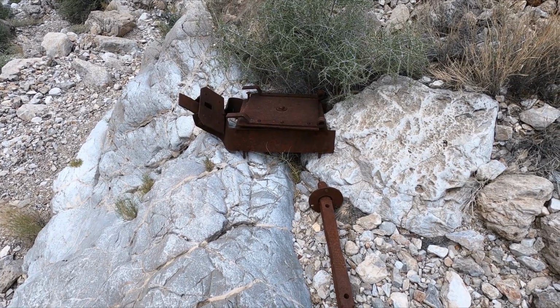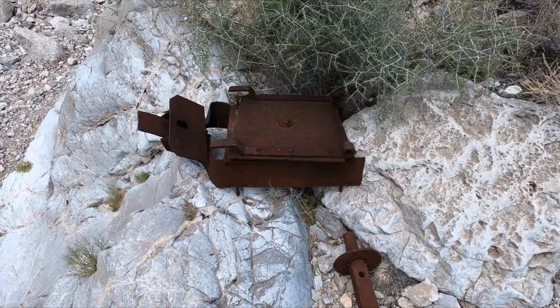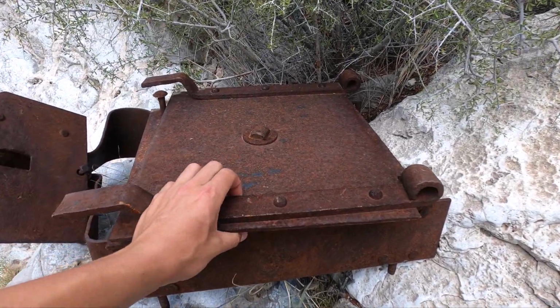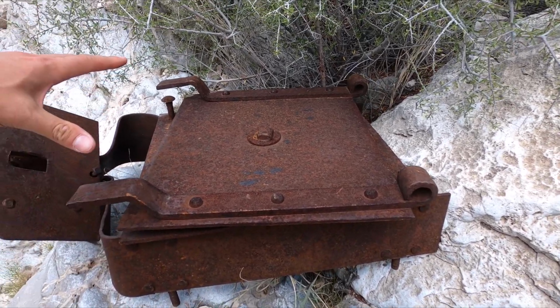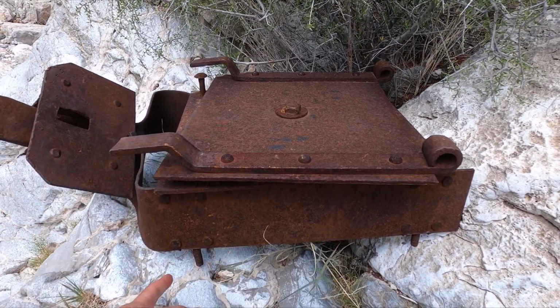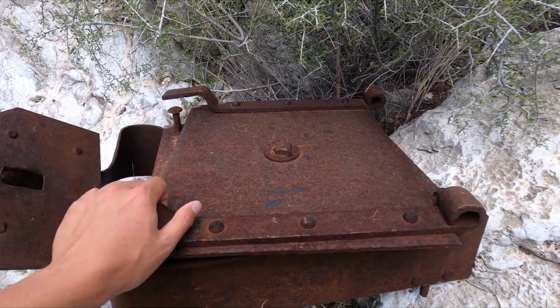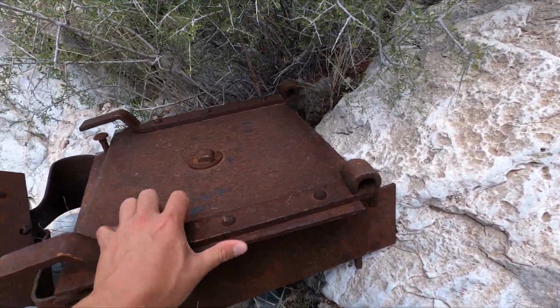Alright guys, so I can already tell that this mine is probably going to be artifact heaven, because right in front of me, this looks to me like the chassis off of an ore car. Right here, look at that, still pivots. So right here, this is where the body of the ore car would have sat, and the wheels would have been down here. That's such a cool find. I mean, the fact that it still pivots, that's amazing.